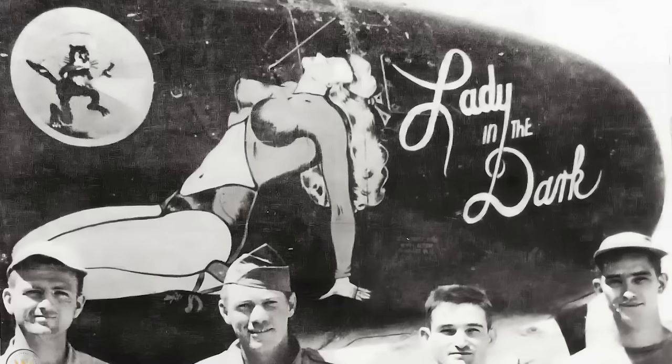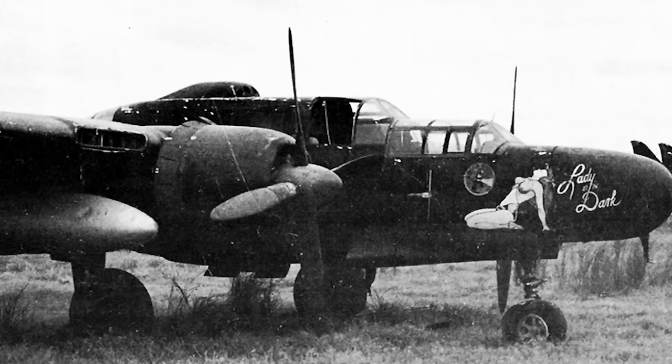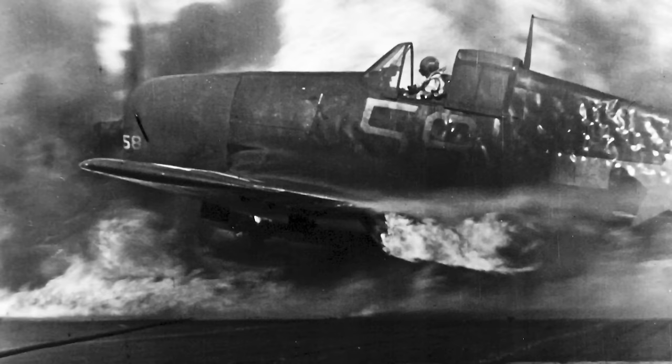The Lady in the Dark, piloted by Captain Lee Kendall, is perhaps the best-known Black Widow in the world. The fighter was photographed hundreds of times in the Pacific Theater. It was also the aircraft that presumably scored the final two aerial kills of World War II. The first kill happened on the night of the war's end, and the second almost an entire day after all battles had officially ended. Captain Kendall took down Japanese Imperial Army aircraft on kamikaze missions by aggressively pursuing them and causing them to crash on their own.